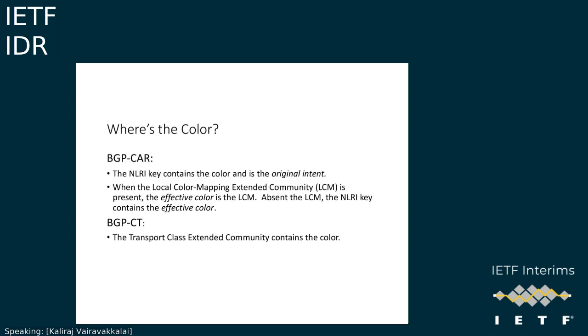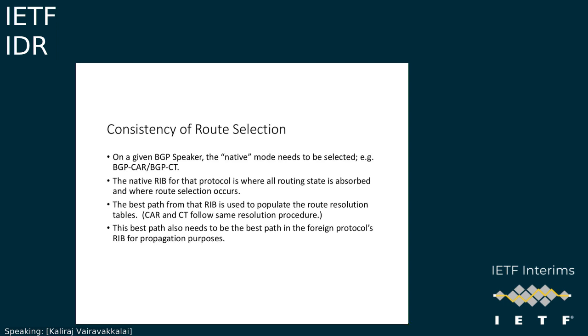And then going to the slides, I had a comment on slide 5, the effective color. So the way the effective color is determined in a car, it also needs to consider the color extended community based on the new details that have been added to the appendix, though those have not made it to the procedure section. And then the second comment was about slide 15.3. It mentions that the resolution procedures are similar for car and CT. I think if you look at the text that is specified in the draft today, they are not similar.